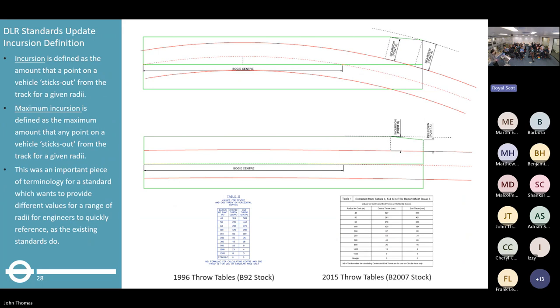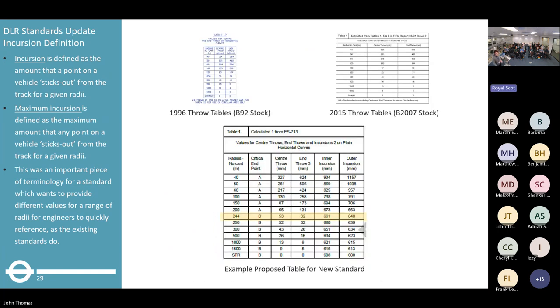I mentioned incursion. Incursion is how much a certain point sticks out from the track at a given radius. Maximum incursion is the maximum that any point along the vehicle sticks out at a given radius. So what we've tried to do is incorporate that into the standards, because the original tables within the standards are quite useful for engineers, because they can just take numbers from those without having to look at what is in the formulae and just use them for their own calculations. So we've also defined that within the standards now, as you can see there.